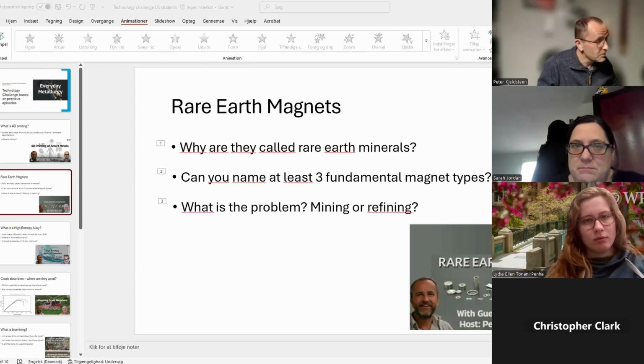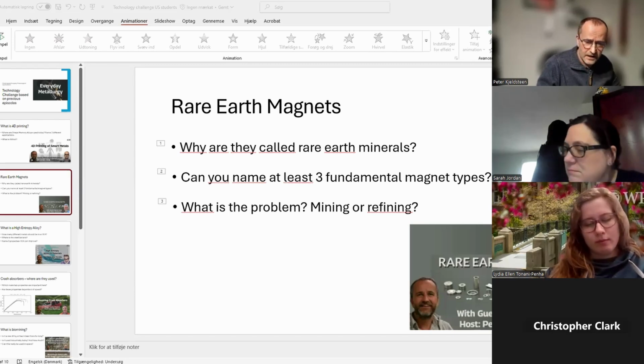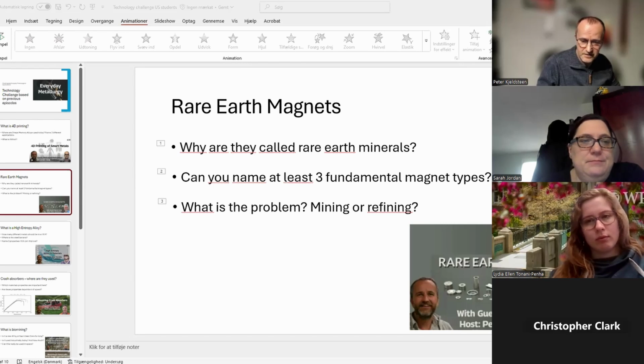Yeah, that's perfectly right. I think it's around 65% is mined in China. But the mining resources around the world are extremely large. It's distributed all over the world. But refining is more than 95% in China. So even in California, you have the Mountain Pass mine. They mine these minerals, but they ship them to China to get them refined.